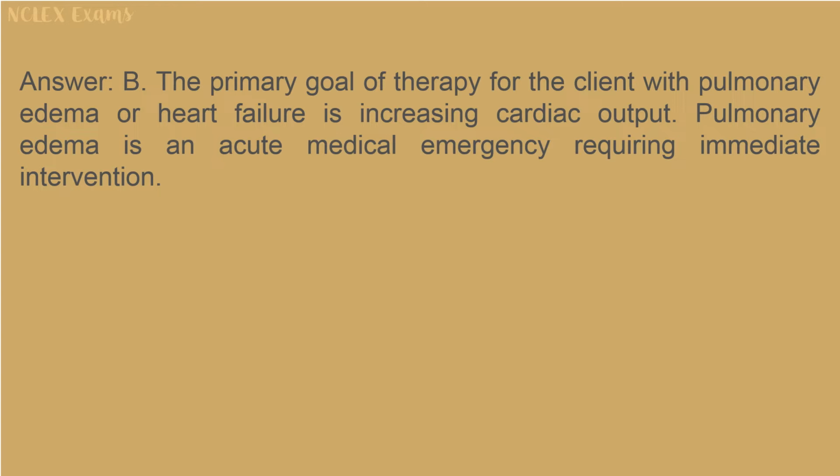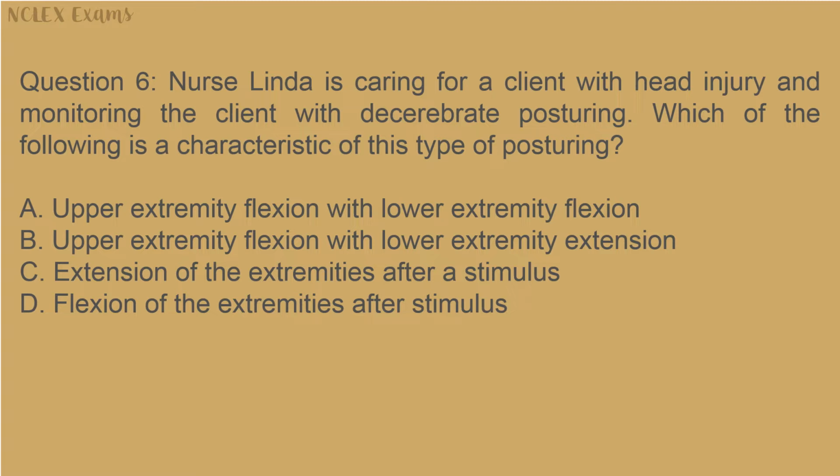Question 6. Nurse Linda is caring for a client with head injury and is monitoring the client for decerebrate posturing. Which of the following is the characteristic of this type of posturing? A. Upper extremity flexion with lower extremity flexion. B. Upper extremity flexion with lower extremity extension. C. Extension of the extremities after a stimulus. D. Flexion of the extremities after a stimulus.